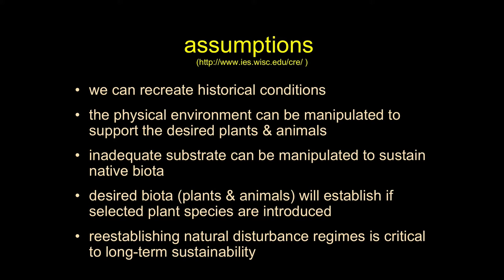Here are a few assumptions that I see over and over again. One, we can recreate the historical conditions that used to exist here. The classic is, as I showed you guys last time, here's a map of what the wetlands used to be 150 years ago. Let us do that. That's an assumption that we'll be able to do that legally, feasibly, and then it's also an assumption that the conditions are similar to what they were 150 years ago. So the first assumption is that history is even possible to reinvent or invent again.